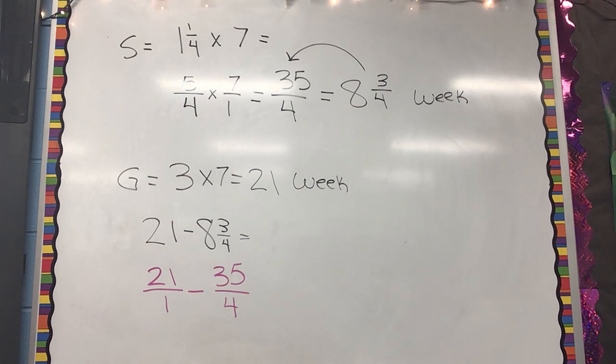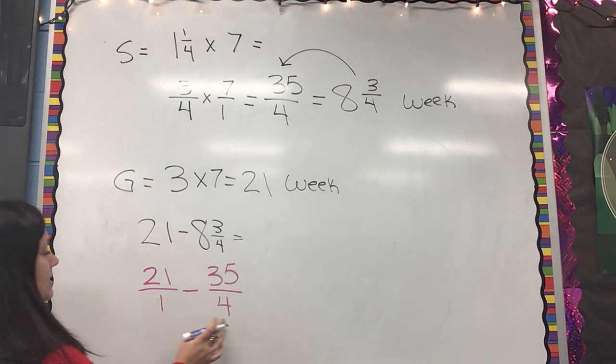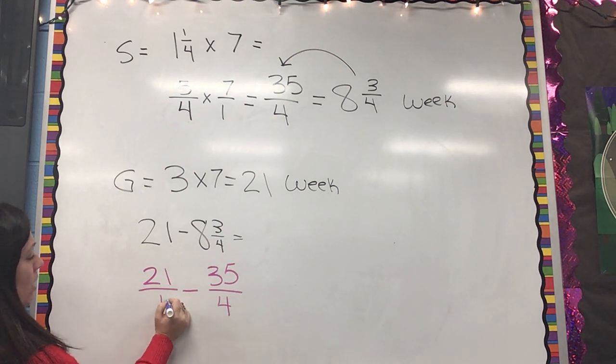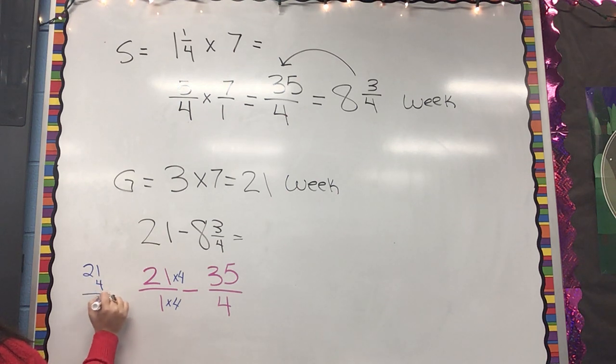No, why? There's not the least common denominator. Miles. Oh, very nice. I had some friends who were trying to just go across, right? Can we go across when we subtract? No, we have to find a common denominator. So many steps in this one problem, right? What's going to be your common denominator? 4. Yeah, so how do I get this 1 to be a 4? Multiply it by 4. So now I have, what's 21 times 4?